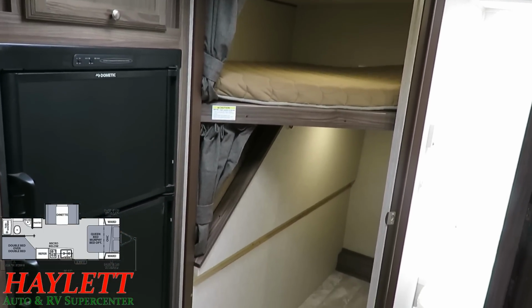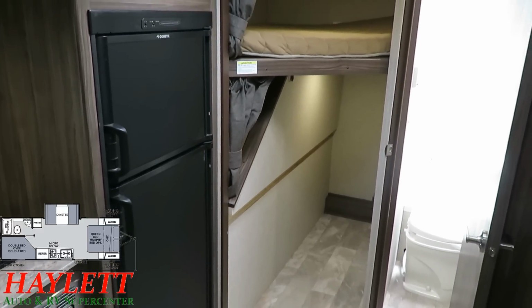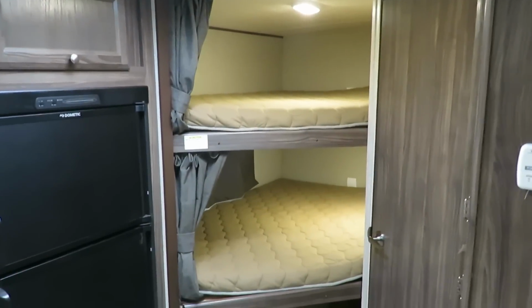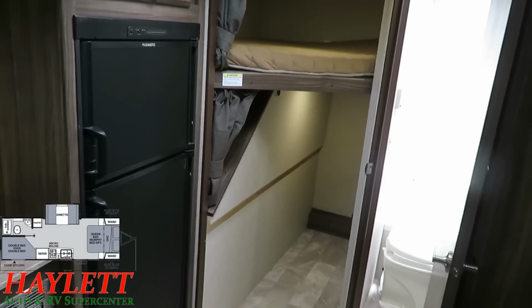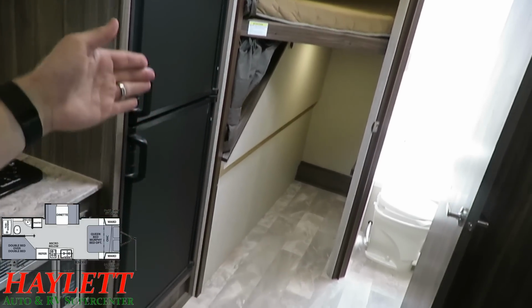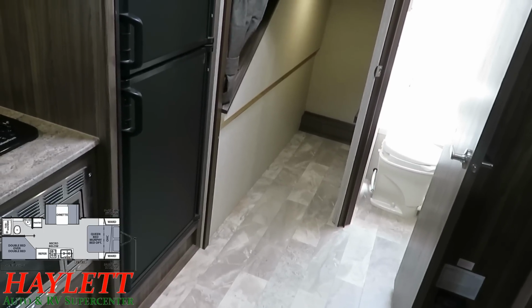Now, if we take a look over here, this has another one of my favorite features, the flip-up cargo bunk right there. So, obviously, you've got a double over double bunk scenario right here for sleeping purposes. But whether you're in transit or if you're stuck inside on a rainy day, you can expand the floor space a little bit here, and especially little kids, they can have their own neat little play corner in there.